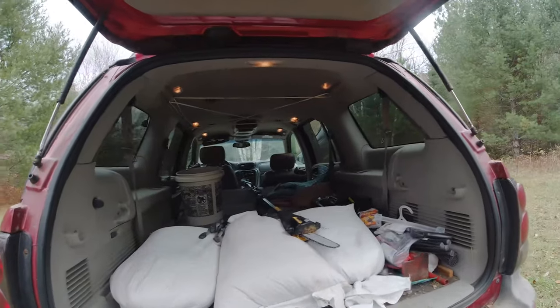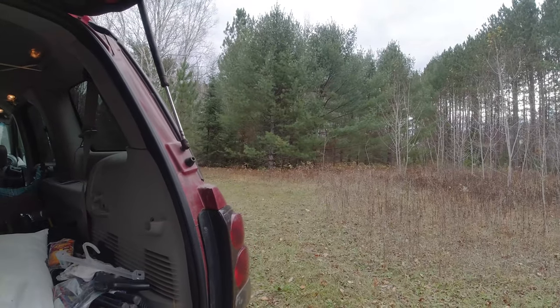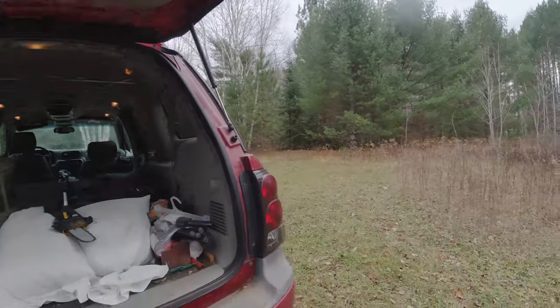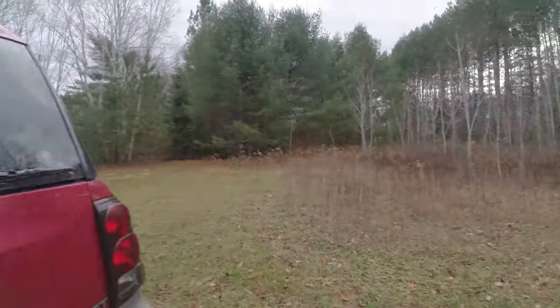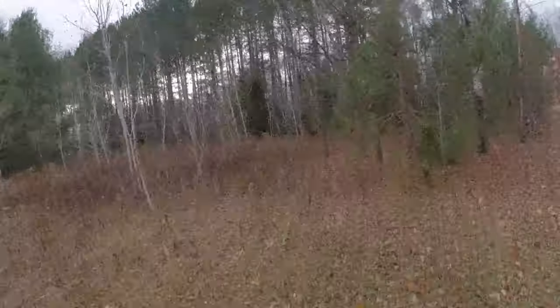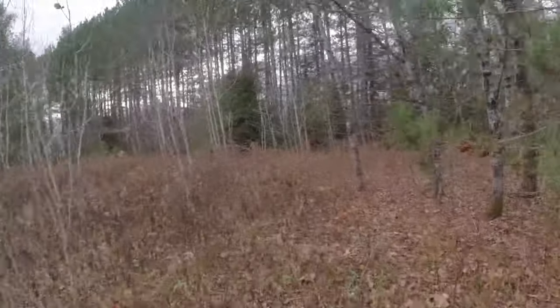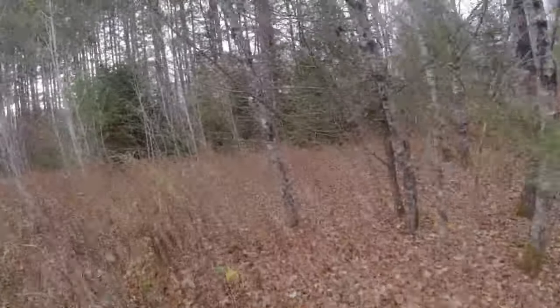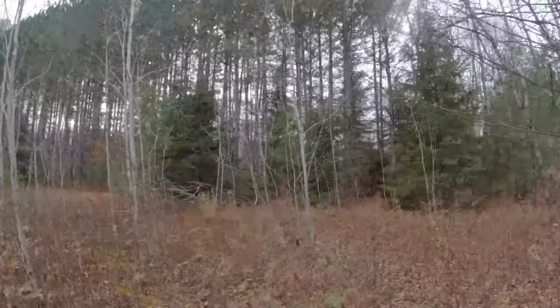Okay, well, we are at the property and going to start looking for a Christmas tree. Let's see. Couple of nice ones over here, it looks like, but problem is a lot of times the trees are nice on one side and then the other side is like not good, or the tops are too bare.